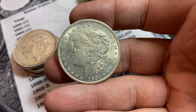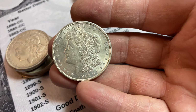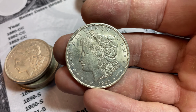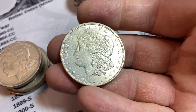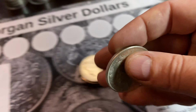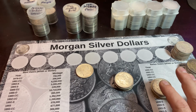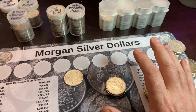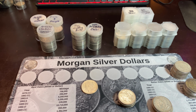I will be putting this in a flip, probably not getting it graded because I have an MS63 one already, and I don't think it'll beat it. And it's also not worth me grading it, because at the end of the day, if I spend another $50 to get it graded, now I'm into it for already $81. So probably won't get it graded, but definitely a top 100 VAM. And it's good to see that we finally got one after checking them all right there. A few more things to check. Let me finish it up, and I'll bring you guys back with some final thoughts on this silver dollar purchase.